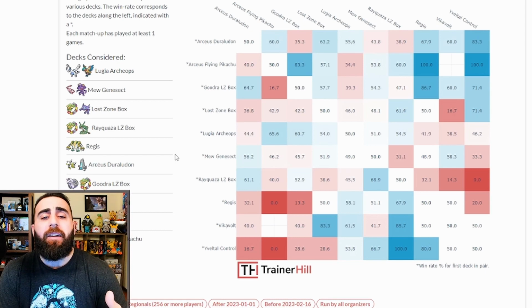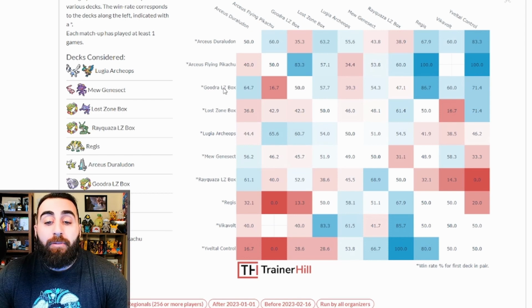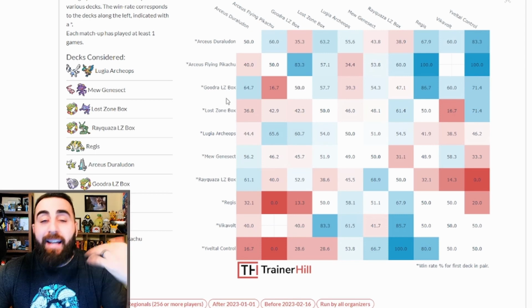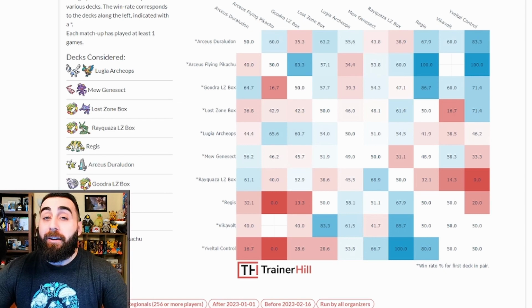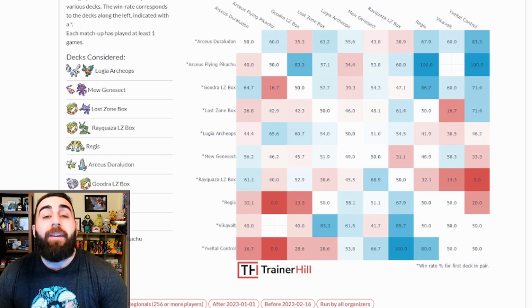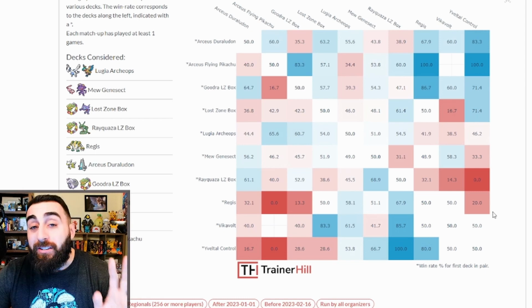So just because, like, you look at this and you're like, oh my goodness, Arceus Duraludon has one of the better matchup spreads, or Goodra has one of the better matchup spreads, so I have to start playing Goodra. I've got to drop Mew, even though I've been playing it for the past over a year. I'm going to drop Mew to start playing Goodra and totally learn that deck and how to play it. That might not be the best plan of action. Playing Mew may be the better plan. Even though it might have a slightly worse matchup spread, you know how to maximize the chances of winning by being good and comfortable with the deck. So that also matters a ton.